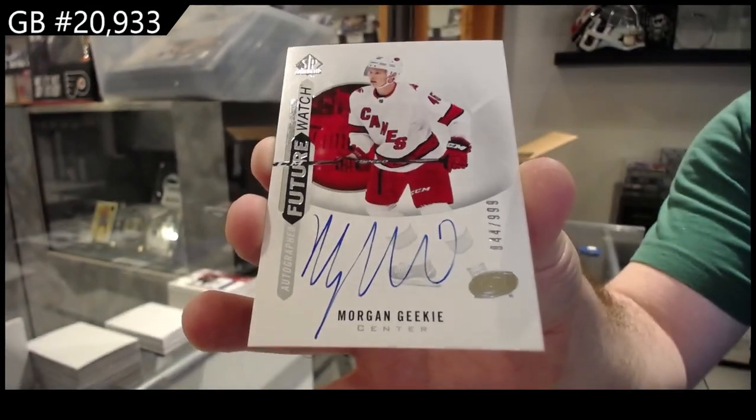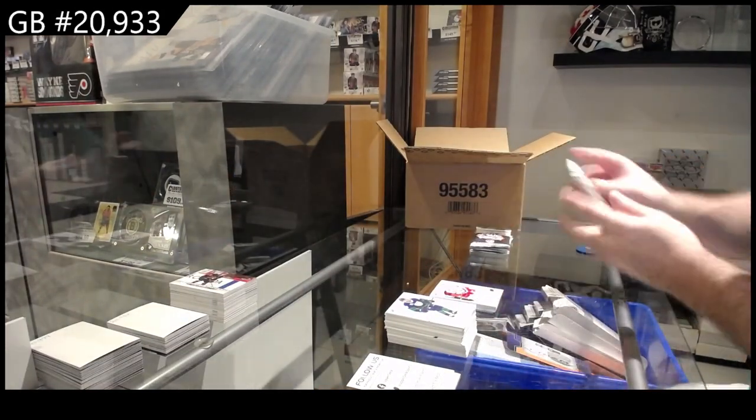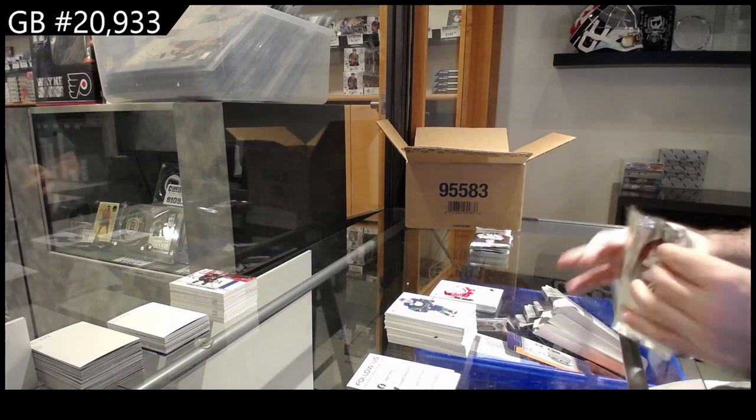I don't think there's been any big Buffalo. I know we got a few Buffalo inserts. I think we got like an Eichel insert. But yeah, nothing big as of yet.